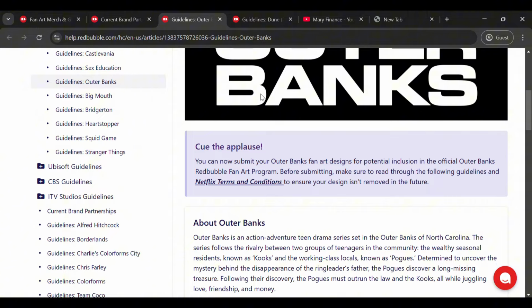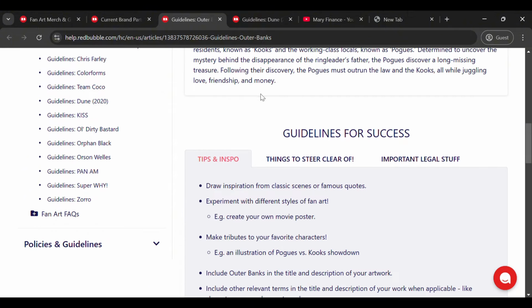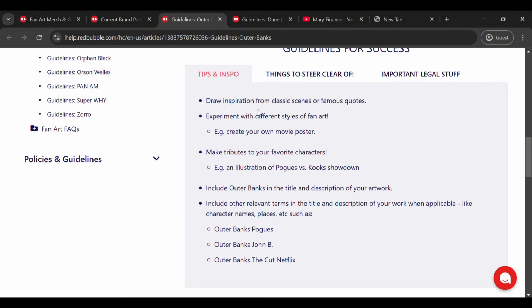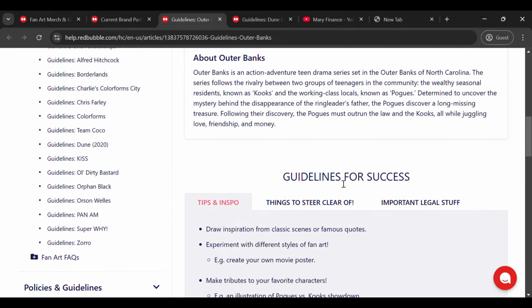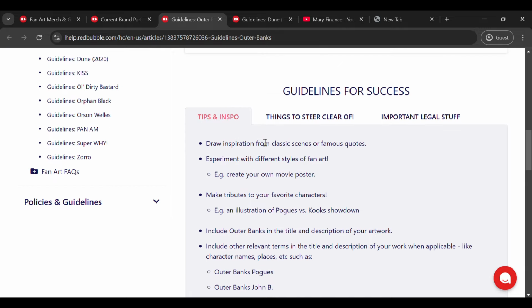Here are the guidelines we need to follow. By the way, I'll show you 2 methods of making fan art. One with purely text-based designs and another using images from the show but editing them so we don't get flagged for unoriginal content. I've been accepted into the program with both types of designs, so it's definitely possible.